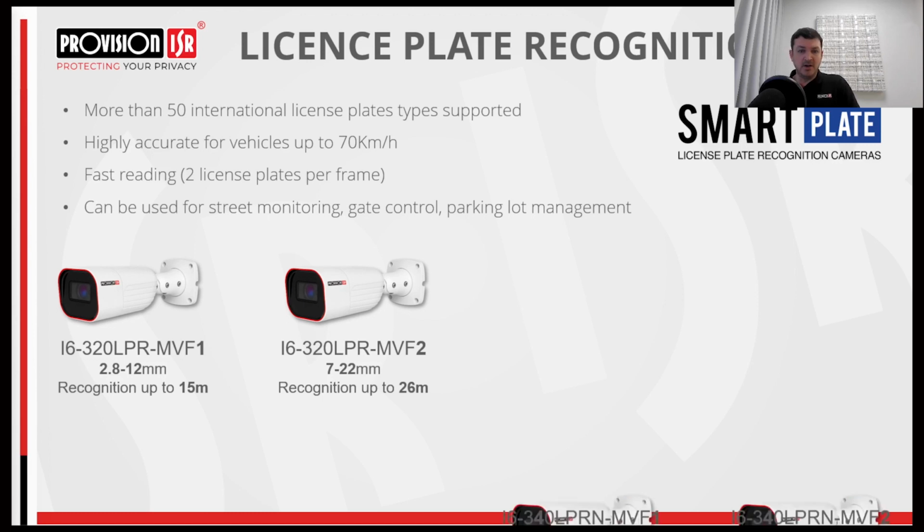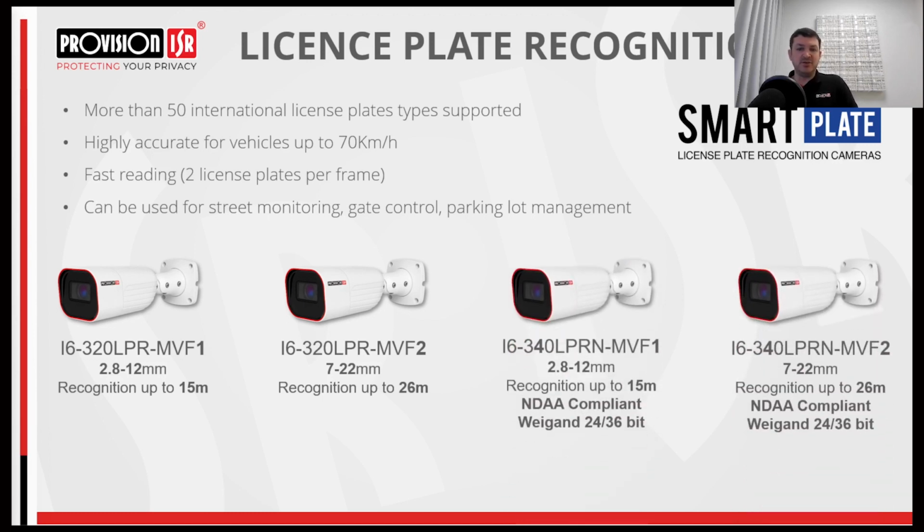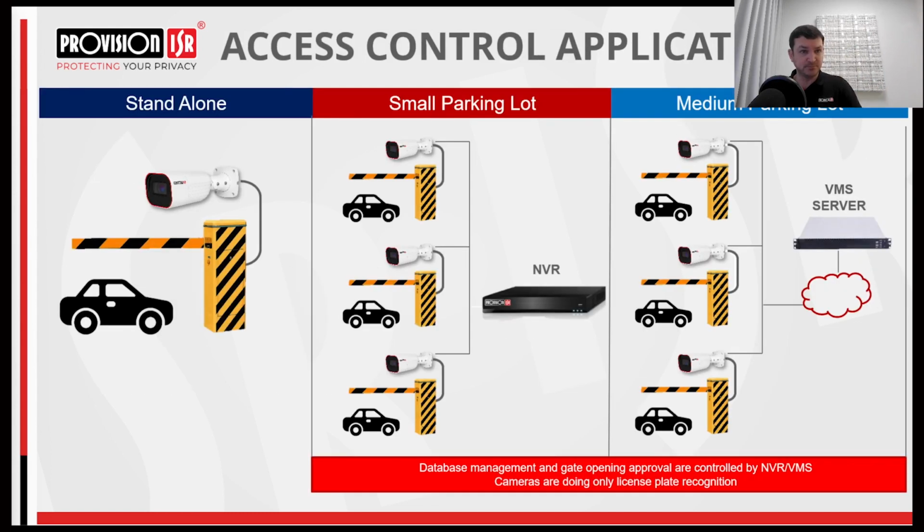We have recently launched a new range that is now NDAA compliant, has a 4 megapixel sensor, and features Wiegand 24 and 36-bit protocol, which is typically used with third-party access control controllers. So speak to your local distributors to see when those will be available in your region.